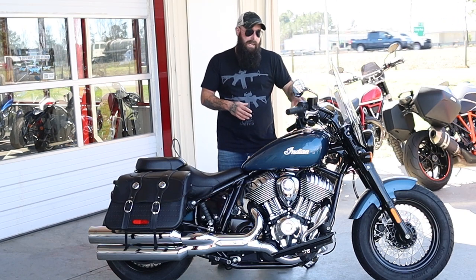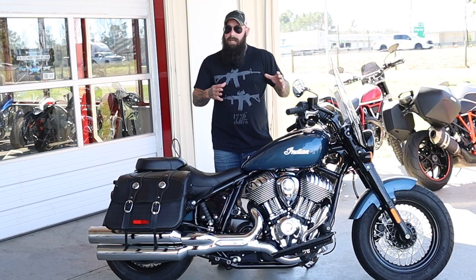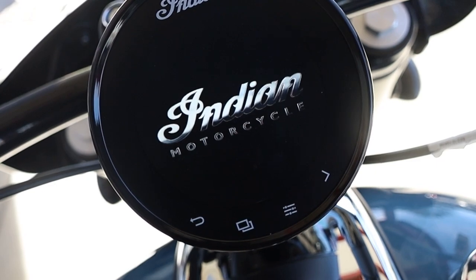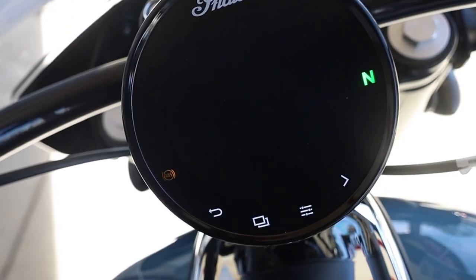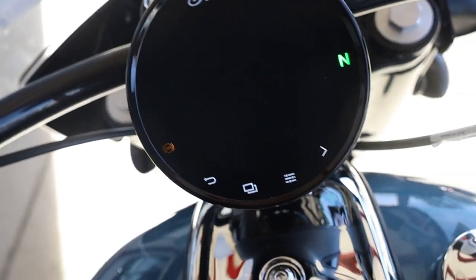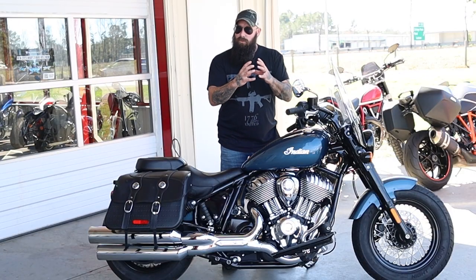It's a TFT display, so whether it's really bright outside or really cloudy or whatever, you're going to be able to see that screen really clearly. You have your ride modes, of course. So sport, rain, and touring. We got to use rain mode last year, which was fun. You also have live weather updates, traffic updates. It of course has GPS in here, all kinds of really cool stuff that the 7-inch is going to give you on the big bikes, except in a standard looking cluster.